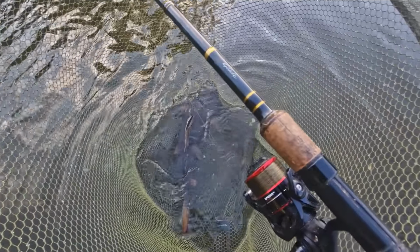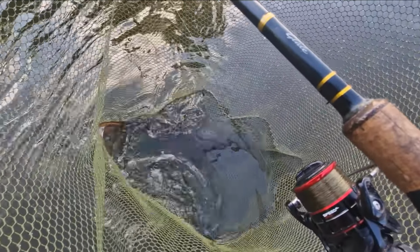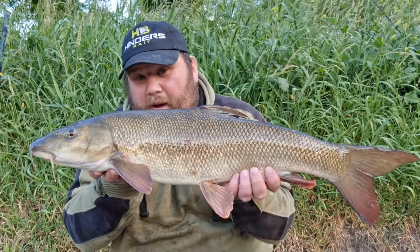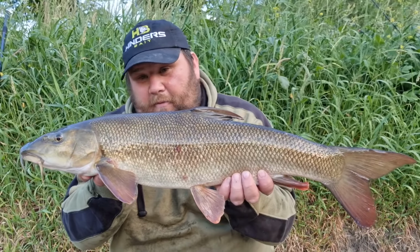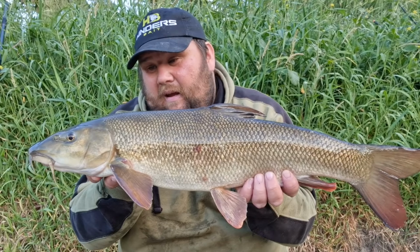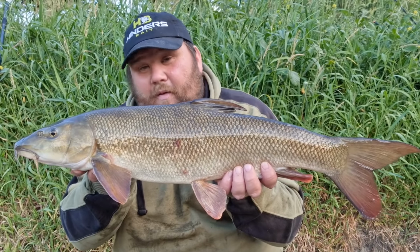So he did put up one hell of a fight, looks like a slightly better one, and yeah, plenty of life in him, but just going to give him a good rest. On the channel I've most definitely caught bigger barbel, but what fun catching them on the float, the battle, yeah, amazing. So glad I've come out today fishing for these barbel on the float. What a lovely example of a barbel.